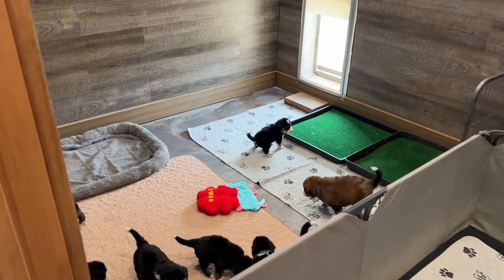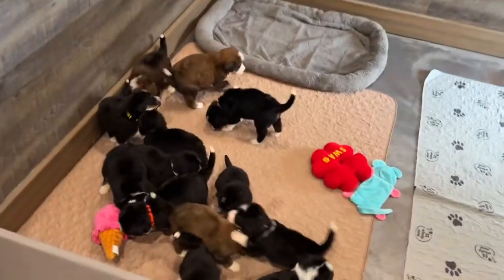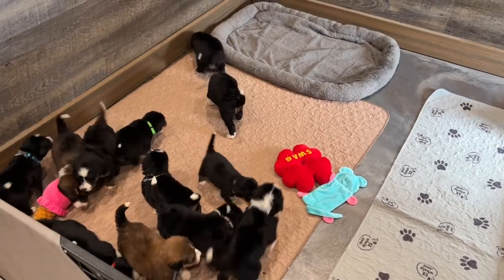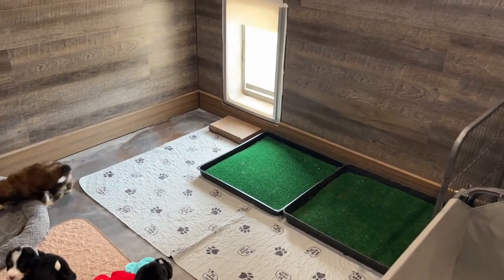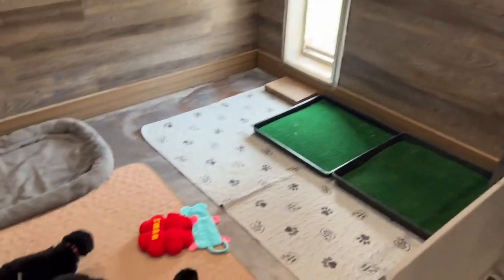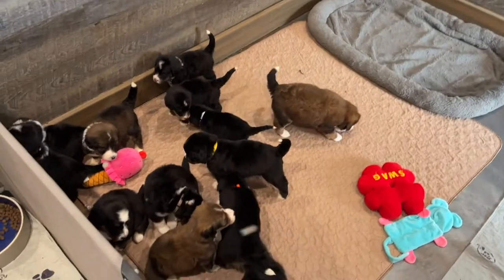Okay, Honey's puppies now have the entire room. Lots of space to play and to grow. They'll start learning to use the doggy door. Honey's really good at teaching them that. Honey likes standing in the middle of the doggy door, so the puppies catch on pretty quick about how to go in and out.